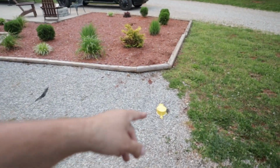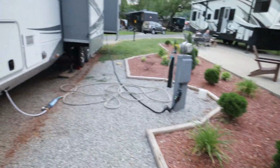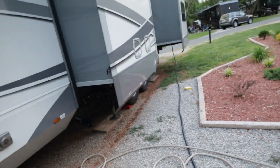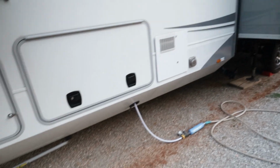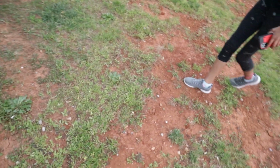We got 2 sewer connections, one on each side. Nice landscaping. I love all of the rocks around this whole area for the power and the water. See the other water hookup right there? I mean sewer hookup. Look at all this red mud. It's not mud, it's dirt. I mean red dirt.